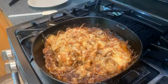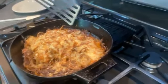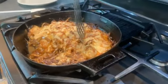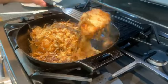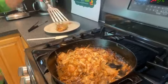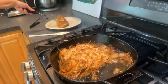All right, let's see. Let me get a spatula. Let's see what we can do to serve this up. Look at all the onions. They're so nice and crunchy. So this has been, my directions say about 15 minutes. This has been cooking for about 22 minutes. Okay, so plate. Oh, goodness. Onions on top.